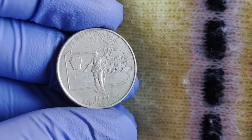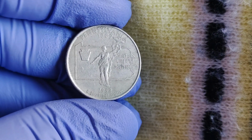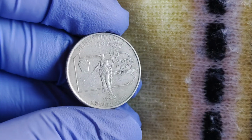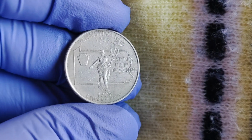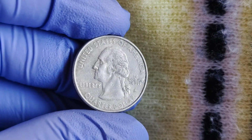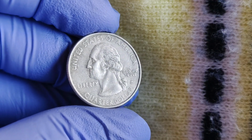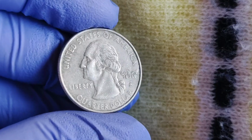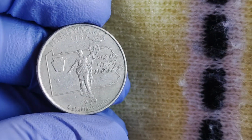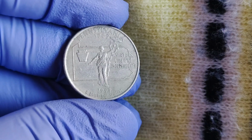Off-metal strikes, double strikes, wrong planchet disasters, and unimaginable die clashes, and hiding among them, the rarest Pennsylvania quarter ever recorded. I almost threw it away. I almost didn't even look. And that's what terrifies collectors even today, because they know millions of these coins pass through vending machines, glove compartments, and dirty laundry without anyone ever checking for these tiny signs of a $1 million miracle.